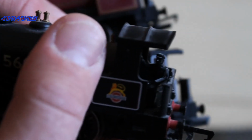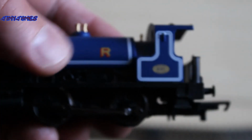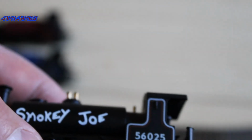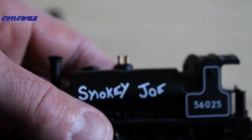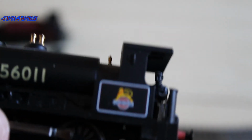The only obvious difference is the livery. Like that's got the blue Highland Railways livery. That's got the reddish brown West Coast Railway livery. That's got, I presume, the British Railways Smoky Joe black, and that's definitely a British Railways. Even got the logo on it. So that's about that. Okay, so let's move on to some of my bigger, powerful locos now.